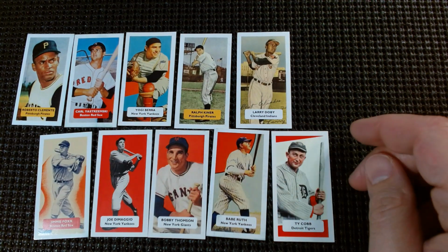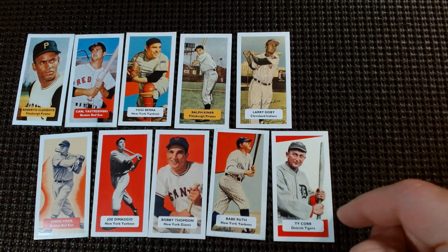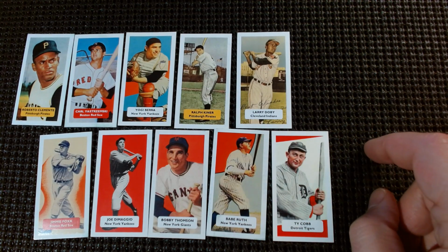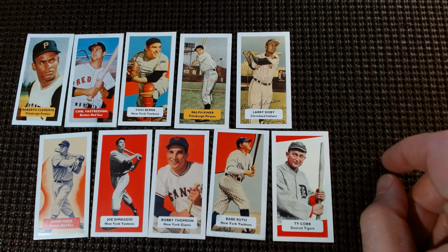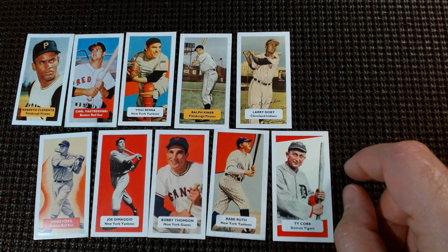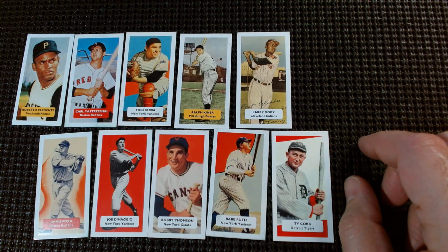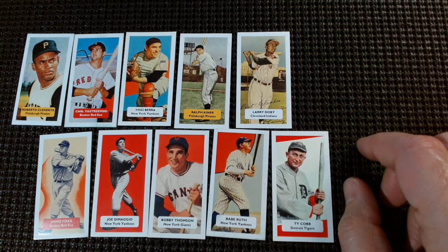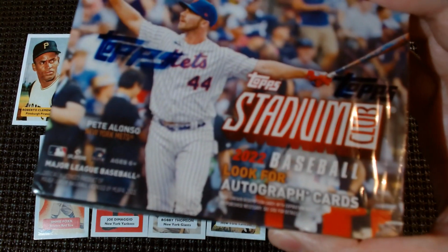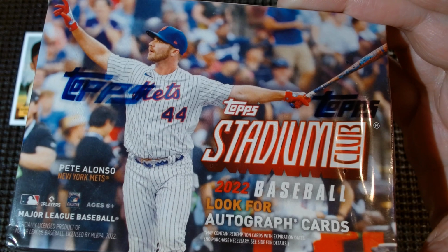All right, so hey, you got to see something most of you have probably never seen before. I'd never seen them before. A neat little set, pretty cheap, from England. Let's see if anyone knows what this is all about. And you got to hear from a wife, so that's always a bonus. And hey, let's go ahead and wrap that up. If I come back later, then I'll do some Stadium Club, see what kind of garbage this is.